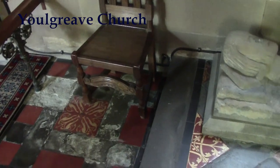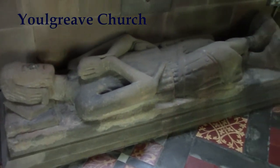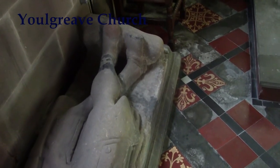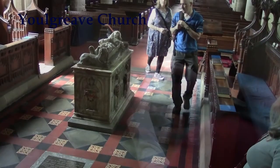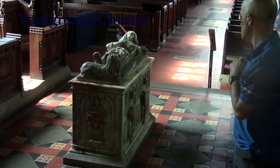He's your crusader fella. Yeah. With the cross legs, to show that you've been to the Holy Land. Mm. What do you make of the small one? I like it. Never seen one so small before. I know, it's weird, isn't it?